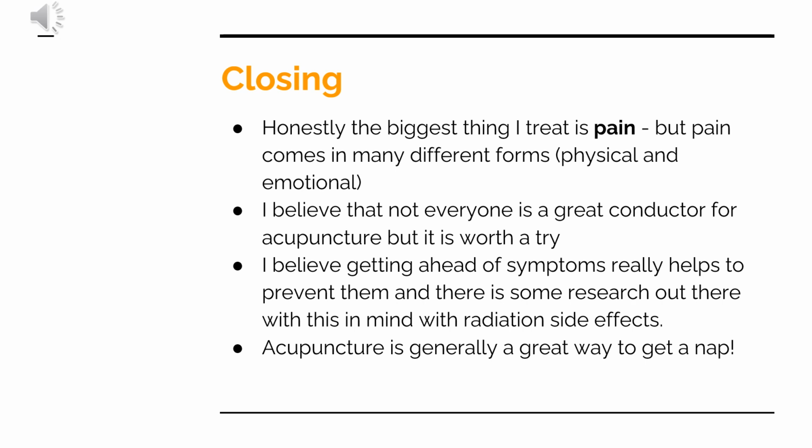Honestly, the biggest thing that I treat is pain, but pain comes in many different forms, physical and emotional. The pain can be from drugs, it can be from surgery, it can be from radiation, it can be from just being freaked out that you have cancer. I believe that not everyone is a great conductor for acupuncture, but it is definitely worth a try. I do believe getting ahead of the symptoms really helps prevent them.